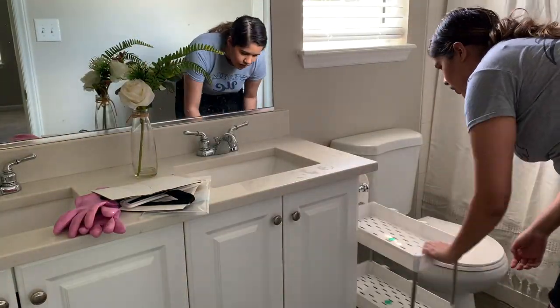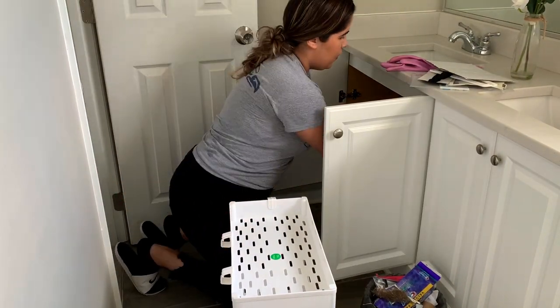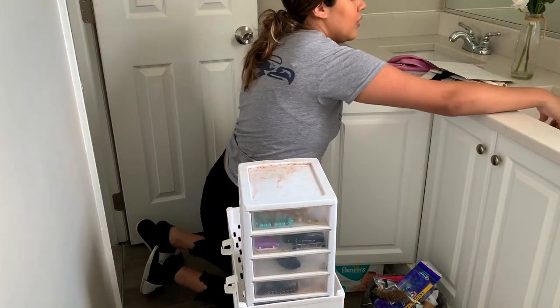I went ahead and took everything out of the cabinets and started organizing it in the caddy as much as I could.